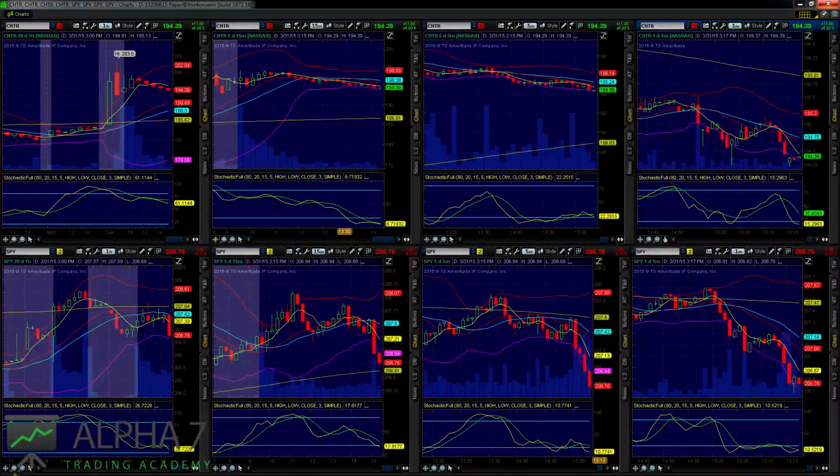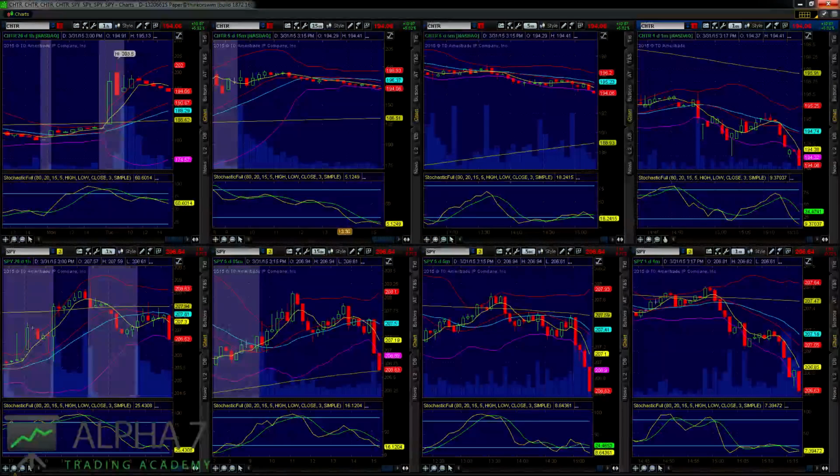Let's see, SPY wants to make another leg down here. There it goes, guys. There it goes. That's the pop. Now I'm partially at 500 shares. I have 200 shares left.